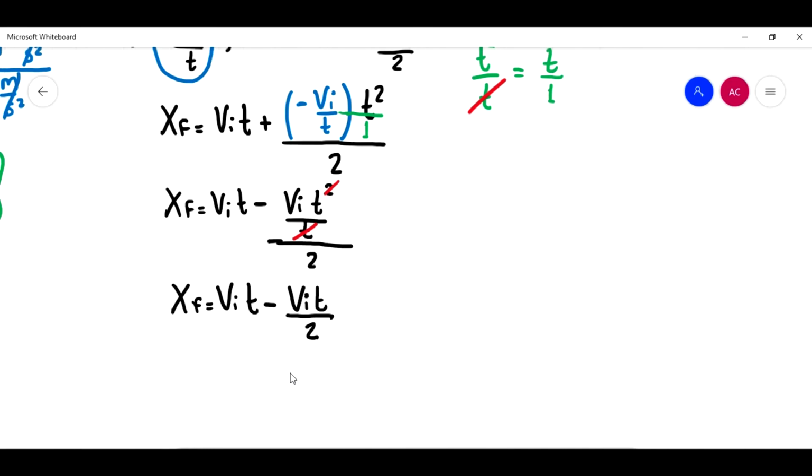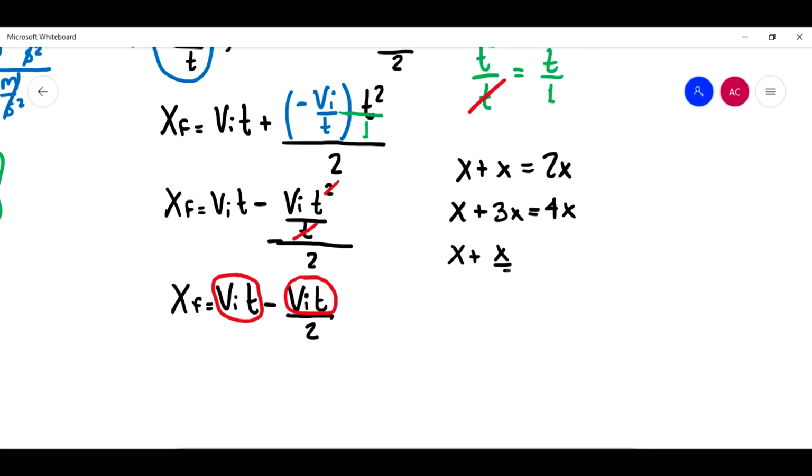And then next, what can I do? If you see, well, I got initial velocity and time, and here I got initial velocity and time. If I have x plus x equals 2x, I can add them because I got the same variable. If I have x plus 3x, I got 4x. And if I have x plus x over 2, so this is 1 and this is 1 over 2, you can write 2x over 2, because 2 over 2 equals 1, plus x over 2. So the answer will be 3x over 2.